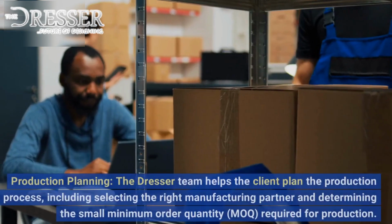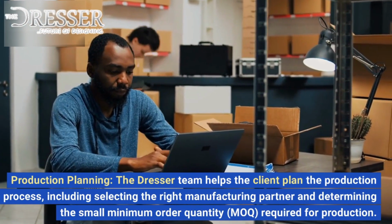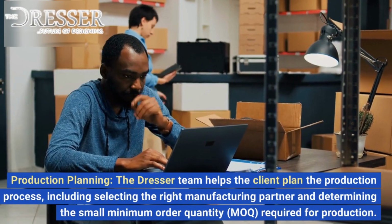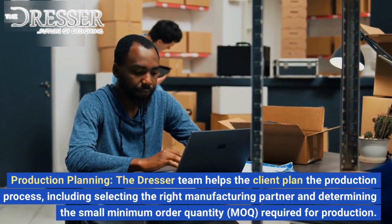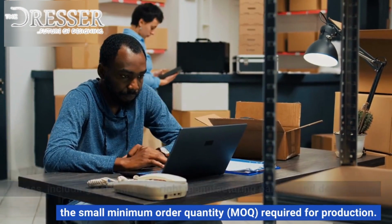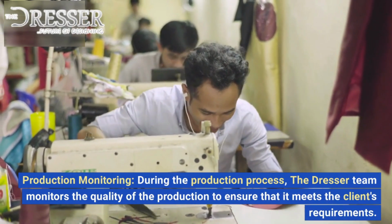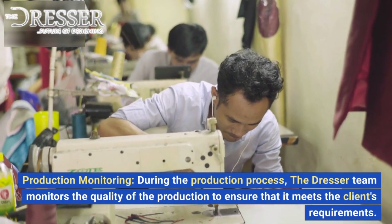5. Production planning. The Dresser team helps the client plan the production process, including selecting the right manufacturing partner and determining the small minimum order quantity (MOQ) required for production. 6. Production monitoring. During the production process, the Dresser team monitors the quality of the production to ensure that it meets the client's requirements.